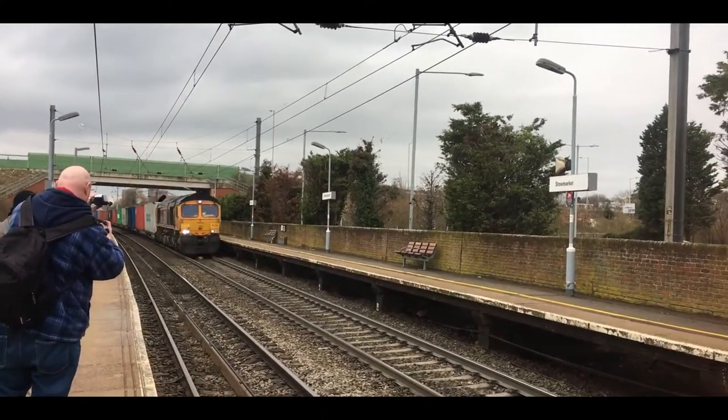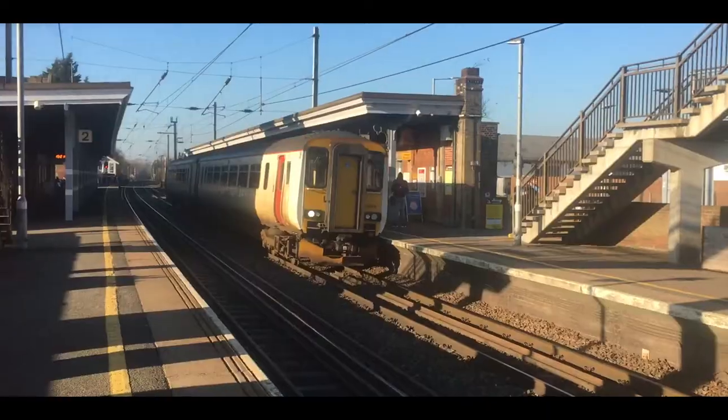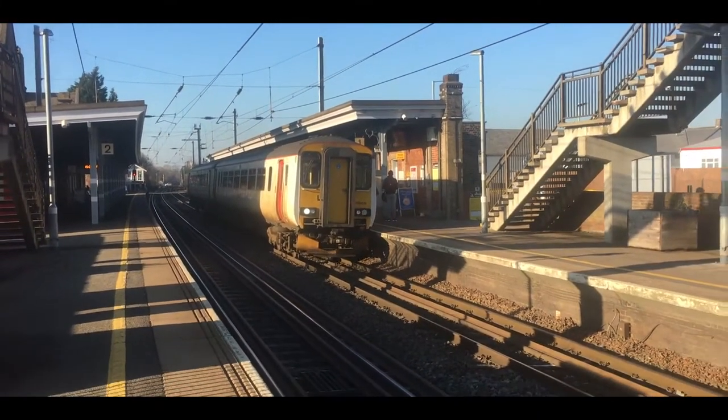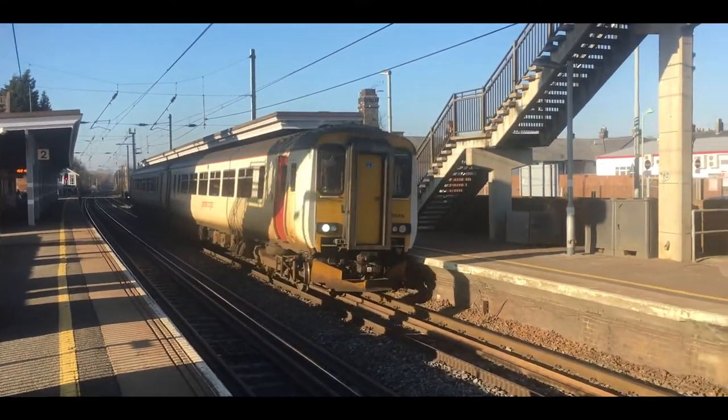Here's another GBRF 66, number 66759. And again, returning to the slower paces of life, here's a 156, departing for Ipswich.